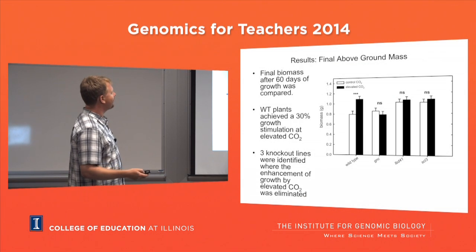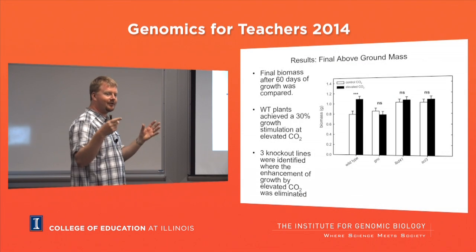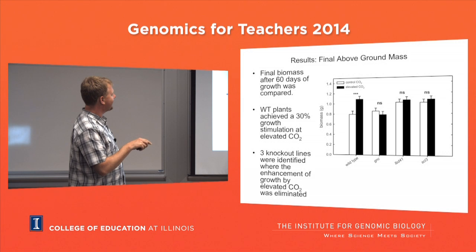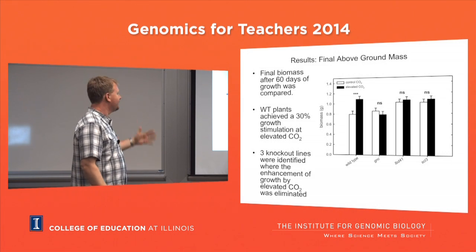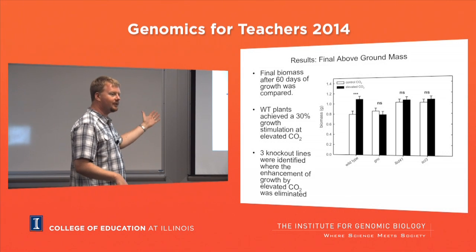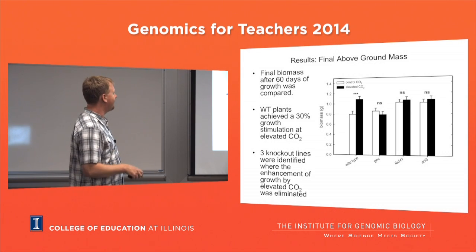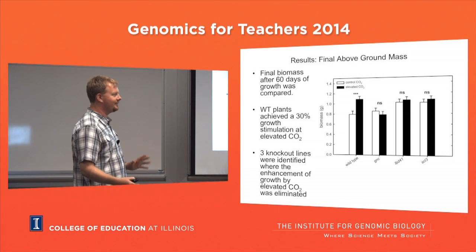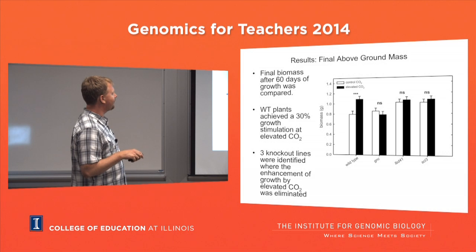And so basically what we did is we grew those plants in those cabinets I was talking about upstairs, and we looked at how big they grew. And so here's the wild type, and the black again is elevated CO2. You can see they grew bigger in high CO2 for all the reasons we've talked about. But when we looked at these 3 transcription factors, which in the soybean we had seen respond to high CO2, when we knocked those out, high CO2 stopped being of any benefit to these plants, which we were pretty excited about. And so we're just now starting to do more experiments to see if we can work out what these guys do and why this might be the case.